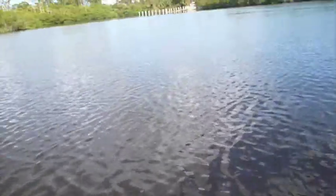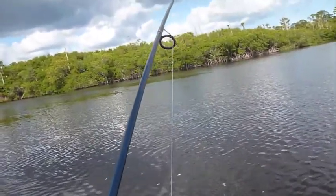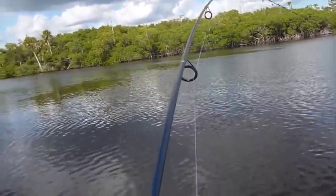Well, I was about ready to give up on the day, but then coming around this bend, something struck. Probably a jack. Haven't seen him yet. Putting a good bend in my rod. Let me stop this a second so I can get him a little closer, and I'll start it again when I've got him up by the... Okay, yes, a typical jack. Maybe a pound and a half. They fight awfully hard, though. I can't imagine trying to land one much bigger than this on light tackle.